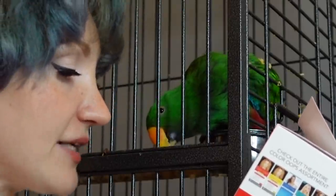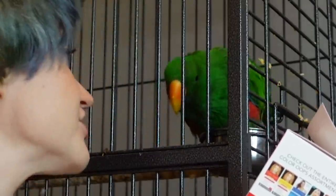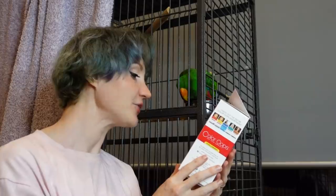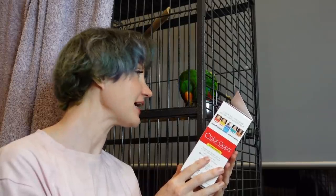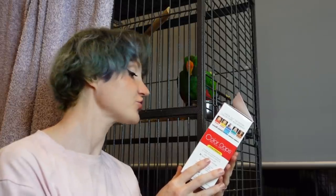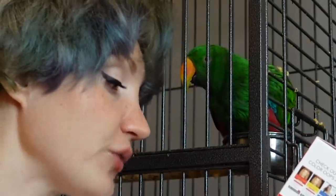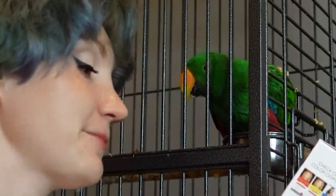Color Oops corrects your hair color by shrinking the dye molecules, allowing you to simply wash them away. Our unique formula is bleach-free and ammonia-free. Color Oops will not have the damaging effect of bleach or ammonia-based products. Color Oops is so gentle that you can recolor your hair the same day.